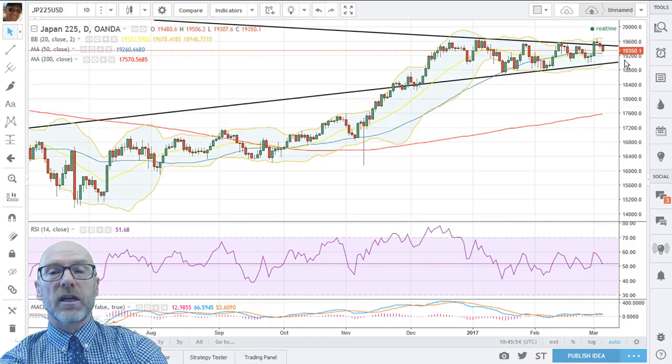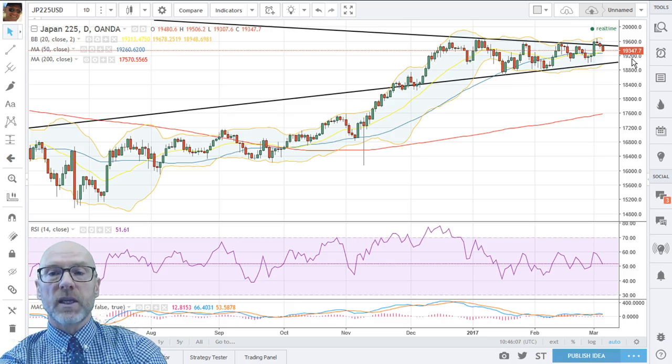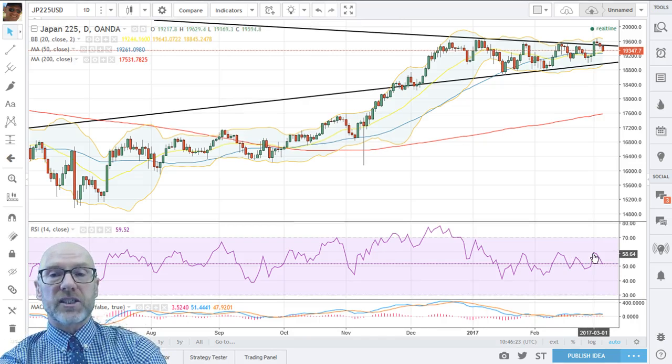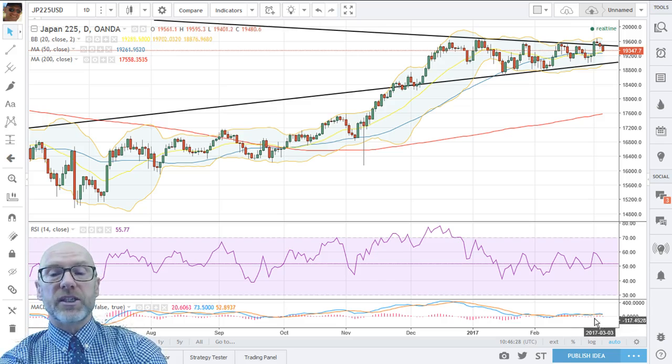It's still valid. You can also see that we're back to the 20-day. You can't see it on there, but it's virtually where the market is, or 20 points below the market. And the 50-day is now moving sideways given the move that we've had since December. On the RSI, we had the move up. It didn't go to a new high, which again is a slight negative. Still slightly positive, 51.61, and the MACD giving no indication, just going sideways.